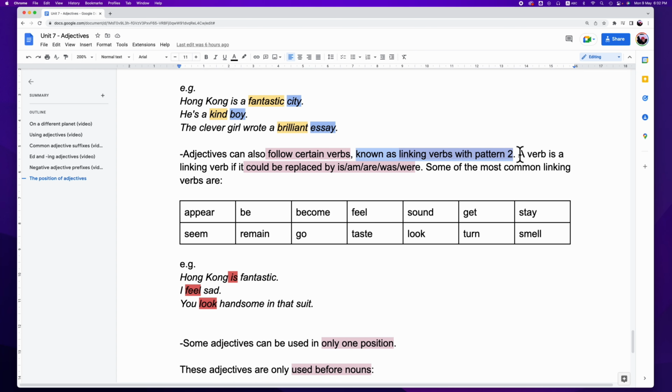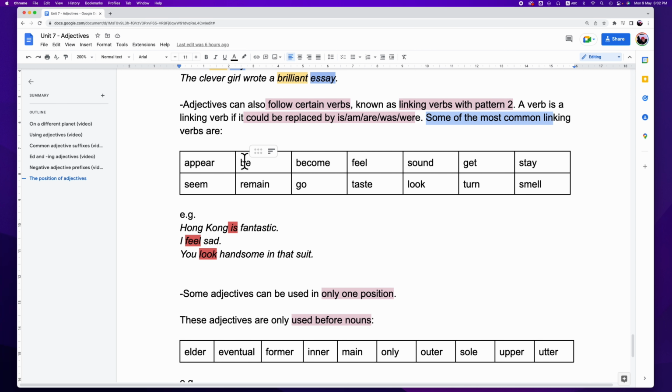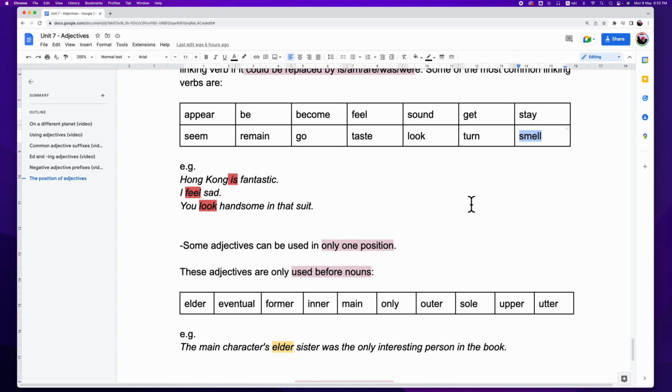Now, a verb is a linking verb if it could be replaced by the verb to be: is, was, were. Some of the most common linking verbs are the following: appear, seem, be, remain, become, go, feel, taste, sound, look, get, turn, stay, and smell. And these are the examples.